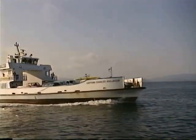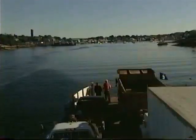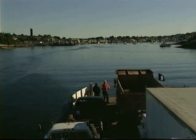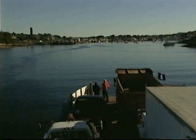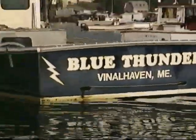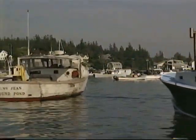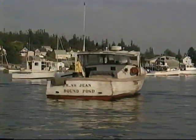Vinyl Haven in Penobscot Bay is one of Maine's vital island communities. The third largest of Maine's coastal islands, it can be reached by car ferry from Rockland. The town was founded in 1789, and for generations, it's been a favored recreational destination for locals and visitors alike.